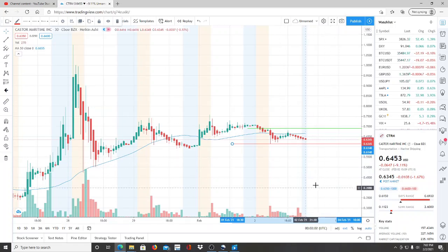So super important to keep that in mind and pay close attention to how the stock is reacting if it breaks through 61.40. I want every single investor to be aware of that.